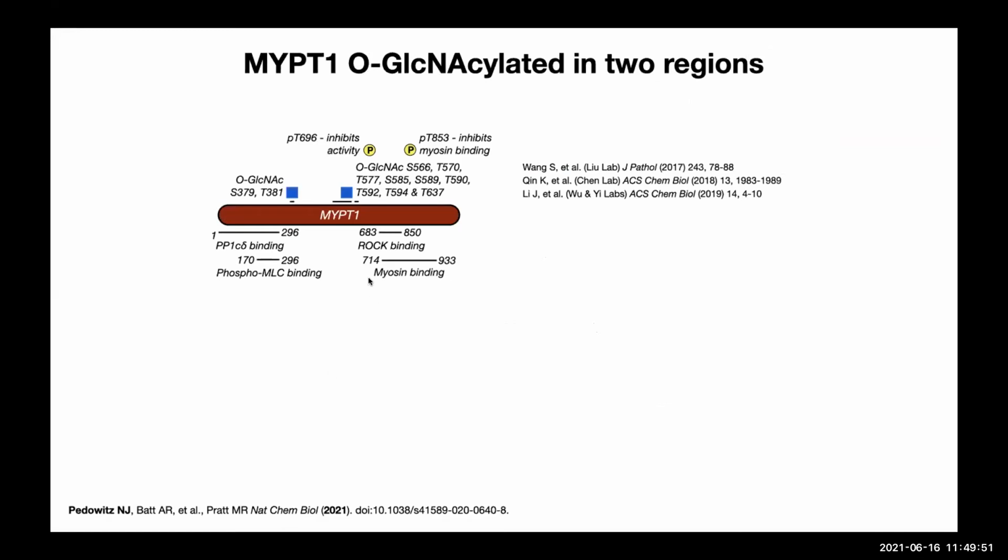So when we look at MYPT1, this is a large scaffolding protein that has multiple different domains. O-GlcNAc modified regions have been identified at two different parts of this enzyme, one of which are two sites adjacent to the phospho-MLC binding domain. And then there's a second region, a serine and threonine rich region, that has 9 identified sites directly adjacent to the ROC binding domain. Because in our previous phospho-western blot experiment we had seen that ROC binding was affected by treatment with our OGT inhibitor, we decided to focus on the effect that this very highly O-GlcNAc modified region could have on the activity of this phosphatase enzyme.